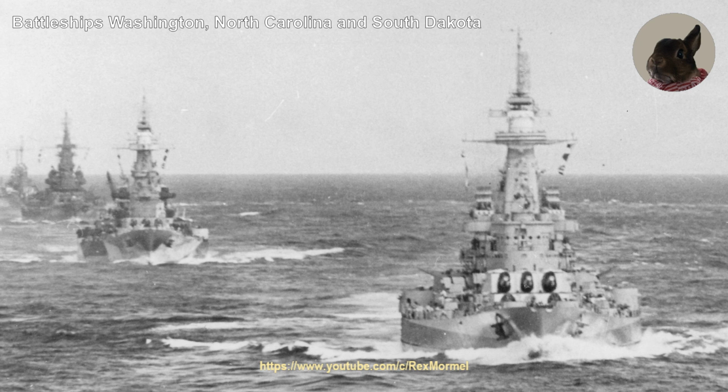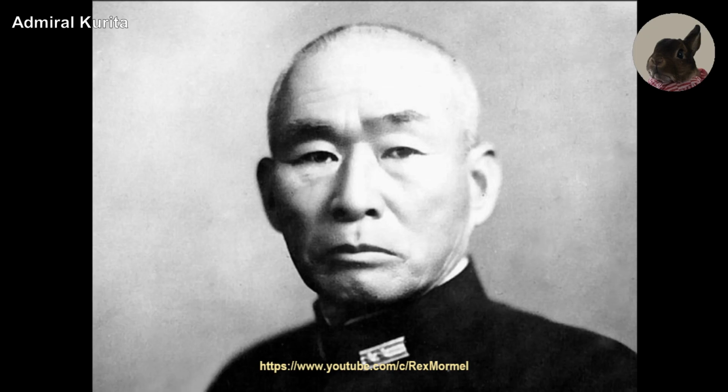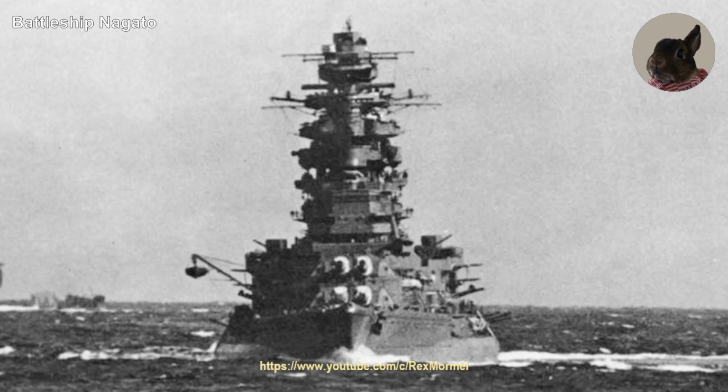Between 22 and 25 October 1944, the Yamato became part of Admiral Takeo Kurita's center force, with the battleships Musashi and Nagato, the battle cruisers Haruna and Kongo and several cruisers and destroyers, and took part in the Battle of Leyte Gulf. The Imperial Japanese Navy responded to the American invasion of the Philippines. The Imperial Japanese Navy would try to attack the landing area by luring away the main American covering forces with a decoy fleet.